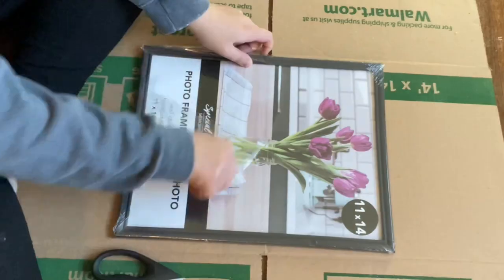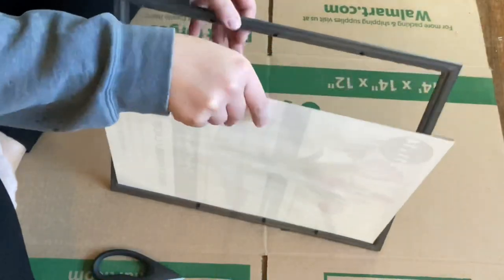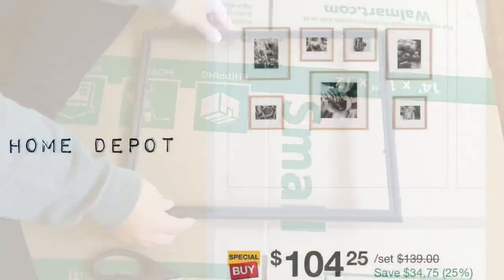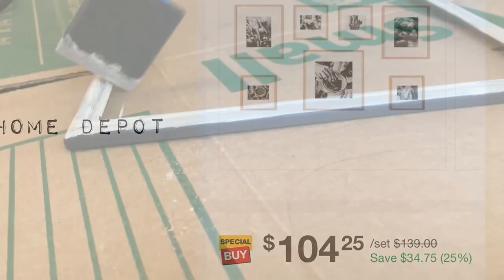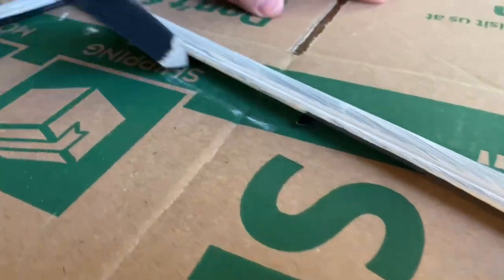So after I finished painting my wall and had to wait for it to dry, I went ahead and did a DIY project. I love the look of wood frames. However, they are so expensive, so I decided to use these black wooden frames from Dollar Tree and repainted them to look like wood frames instead.